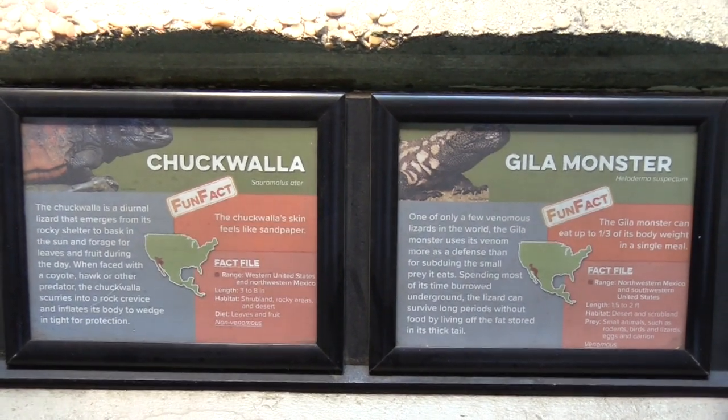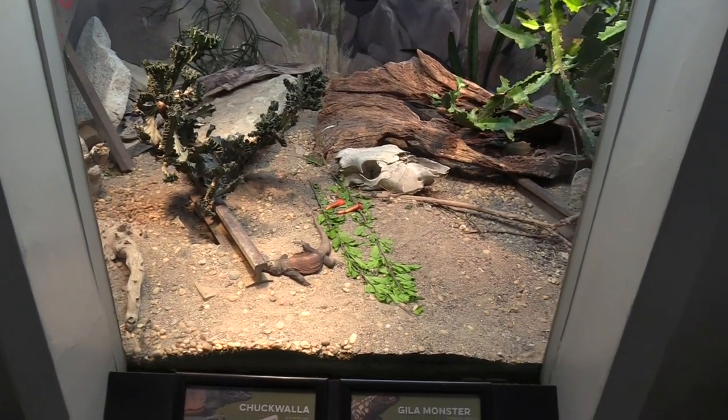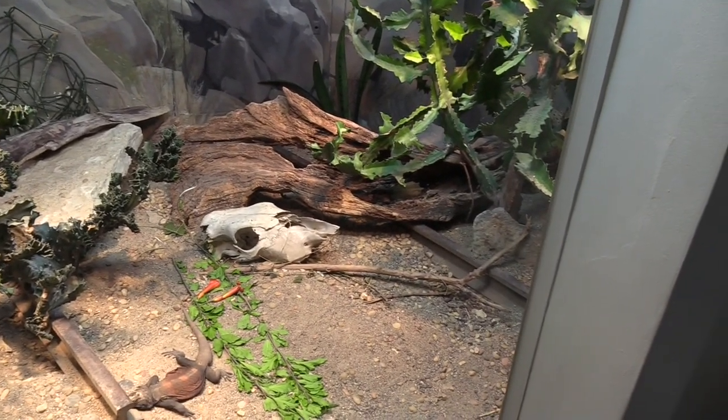Alright, here we got some chuckwalla and some Gila monsters. I see a chuckwalla. And the Gila monster seems to be hiding.